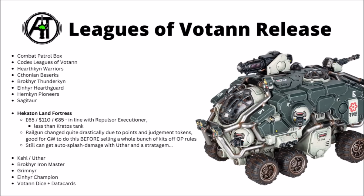It's also cheaper than the Orc Kill Rig as well, which costs far less points as well. So overall I'd say it's not the worst price point for the Land Fortress. Knowing Games Workshop, it certainly could have been worse than this. I feel like out of the altered rules in the Codex, this guy's maybe suffered some of the most. On the initial drop for the rules, it did look like this Land Fortress was perhaps the single best vehicle in all of 40k, which was pretty ridiculous.